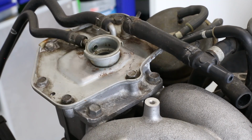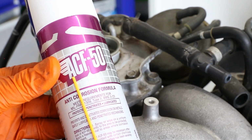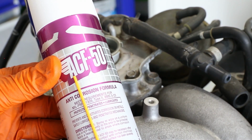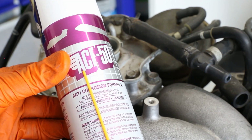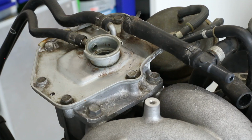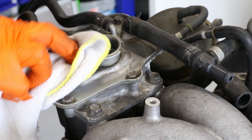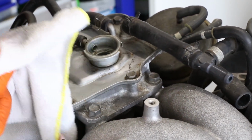Well, I wasn't expecting it to work so well. That was just an old wives' trick. Vinegar. Easy as that. I'm going to coat it with something. Hopefully this stuff will work. It's an anti-corrosion coating. I think it's designed for aluminium, but I think you can also use it on steel. So I'll give it a shot and we'll see how it goes.